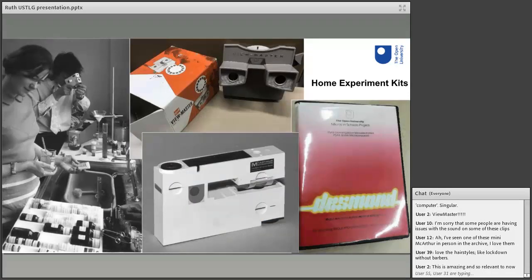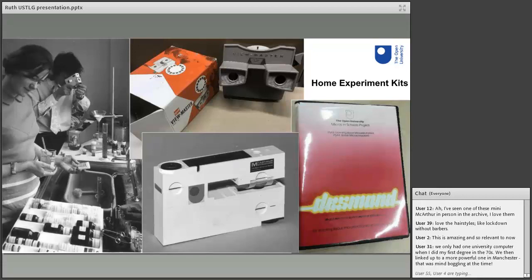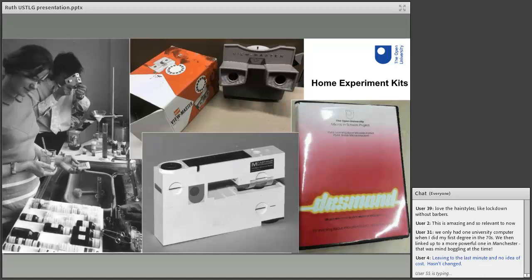Just hide that there. So OU science home experiment kits, right from the beginning, often contained over 100 items, including chemicals and safety goggles, I should add, Bunsen burners, tripods, gas canisters, microscopes, beakers, test tube racks. One item from the very first OU science experiment kit was the MacArthur microscope, which you can see there in the middle of that screen, which won the designer a Duke of Edinburgh Award design for its lightweight plastic design.